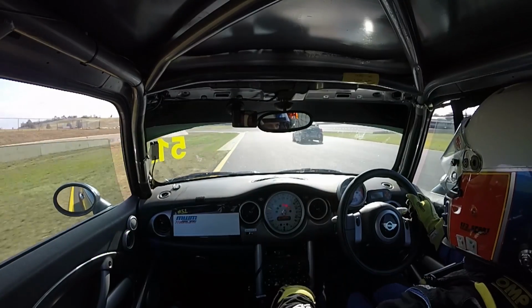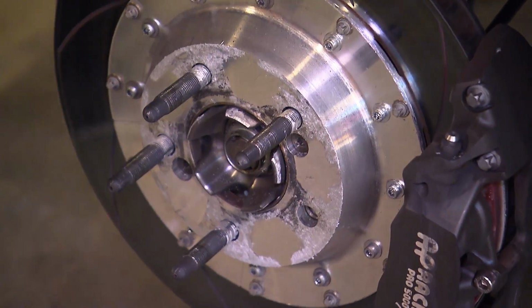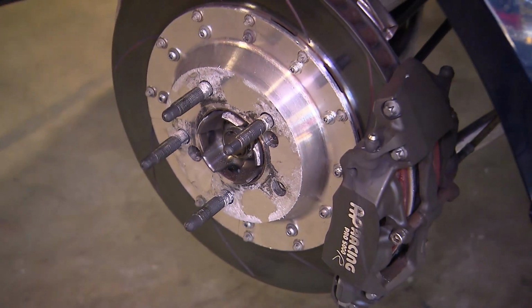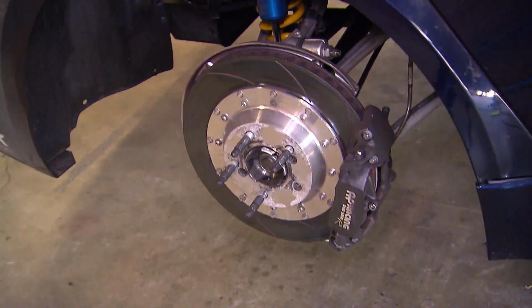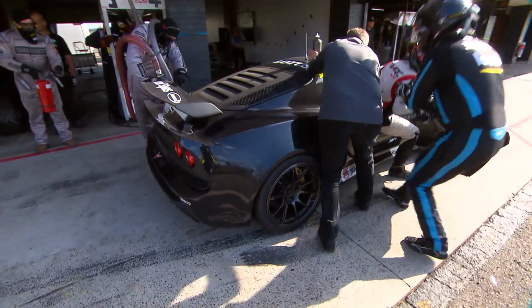So our cameraman Shane focused on the right rear, and as you know, 5 studs on these BMWs. I'm not great with math, but that only looks like 4 to me. So they've had an issue with the studs, and that I think perhaps explains why the car is feeling the way it is at speed when Berwick's driving it, and particularly when you're hooking left around Sydney Motorsport Park. Jim Policina back in the lane.